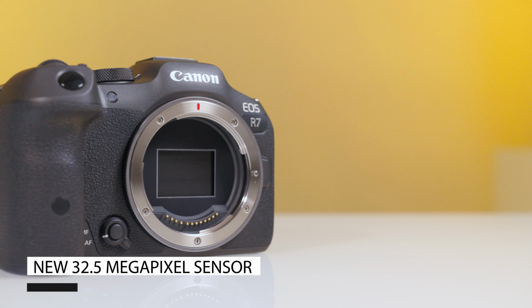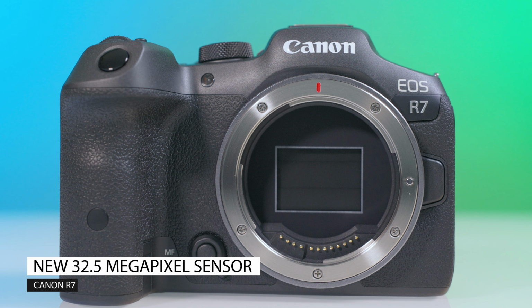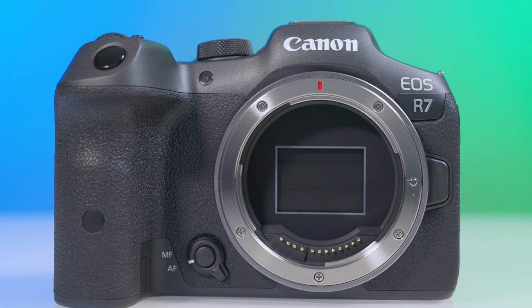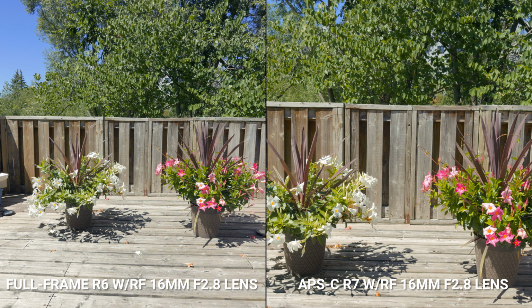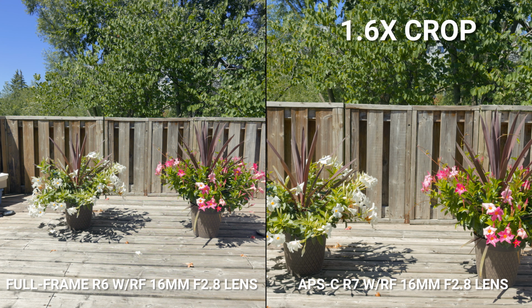The R7 features a new 32.5 megapixel APS-C CMOS sensor, which has a 1.6 times crop factor compared to Canon full-frame cameras. Here's an example of the different fields of view between the full-frame R6 on the left with the RF 16mm 2.8 lens on it, and the R7 on the right with the exact same RF 16mm lens on. And as you can see, the R6 obviously has a much wider field of view.